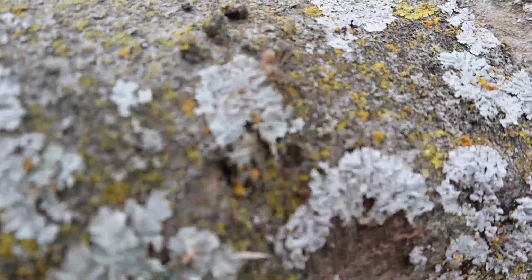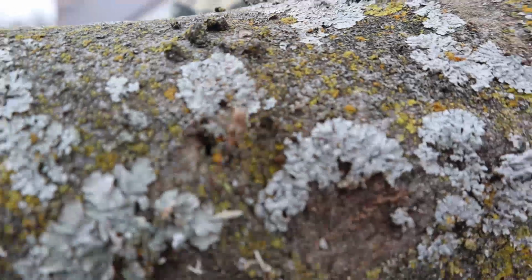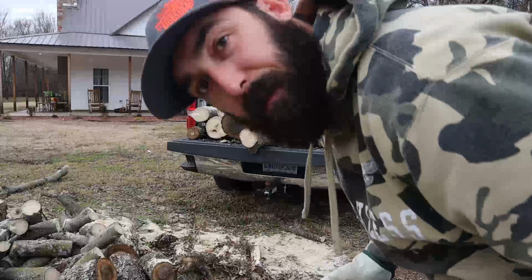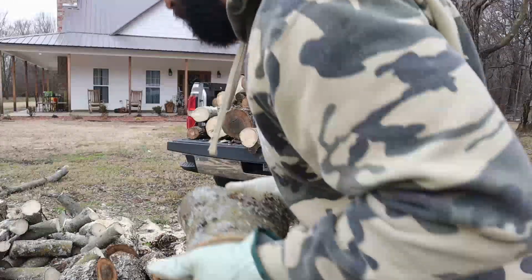That's what we call fiddleback here in Oklahoma. I don't know if you can make out the fiddle or not. I'm trying not to let it walk around on me. But you can see that fiddle right there on its back. Now it's a goner. Those things will rot your skin off, man. Bad news.